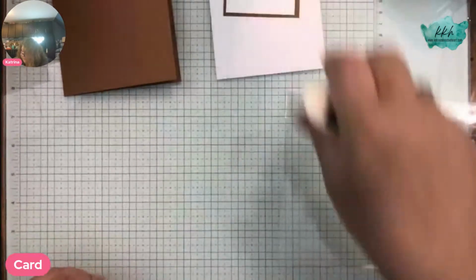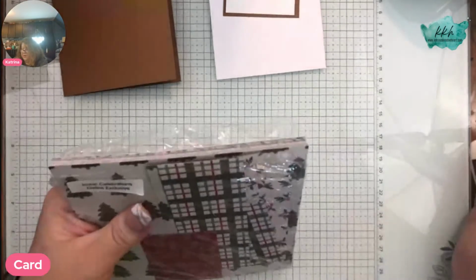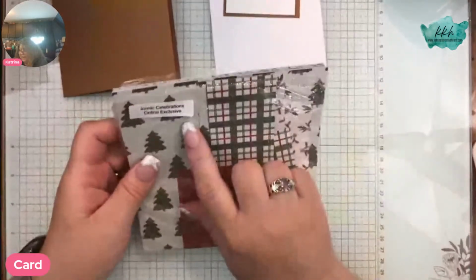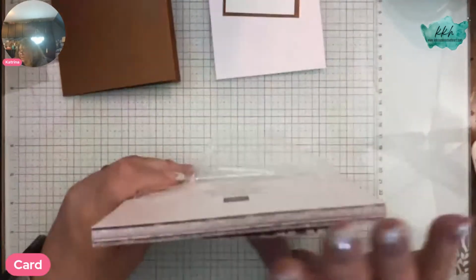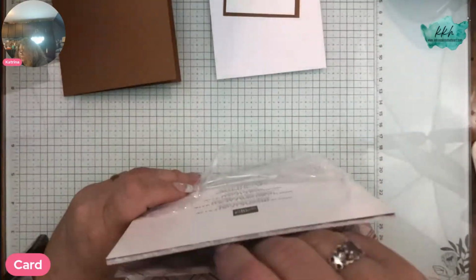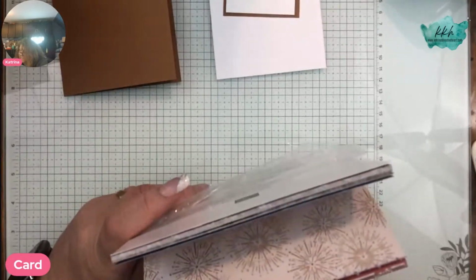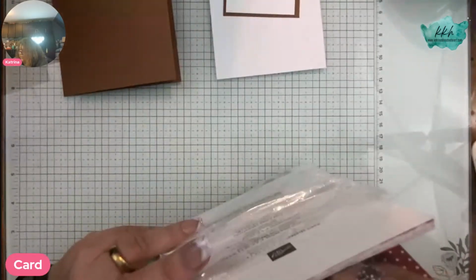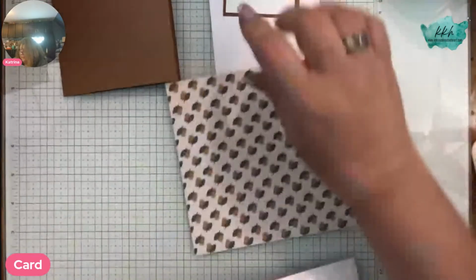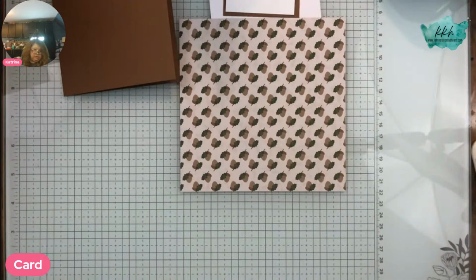And then for our fun fold piece, I need a piece of 6 by 6 designer series paper, and we're getting that from our iconic celebrations, which is an online exclusive designer series paper pack. And I want the one that has, here we go. Nope, that's not the one. I want the one that has the little pine cones on it. Here we go. I think this is it. Right here, yes. Or not pine cones, or little nuts here. Acorns.